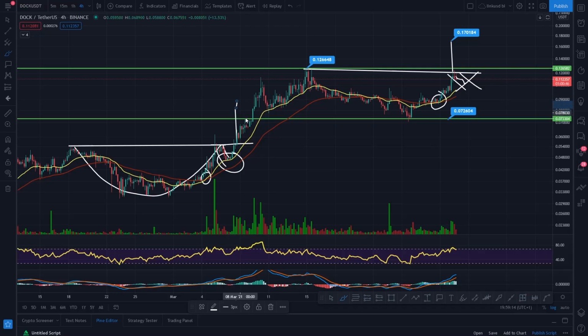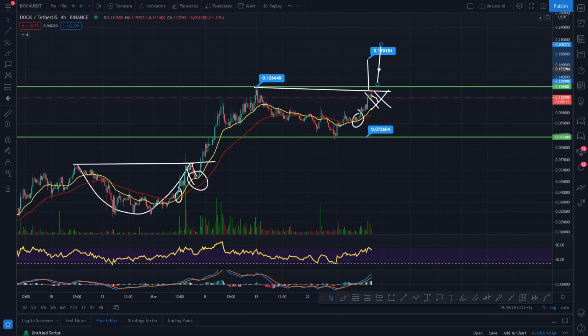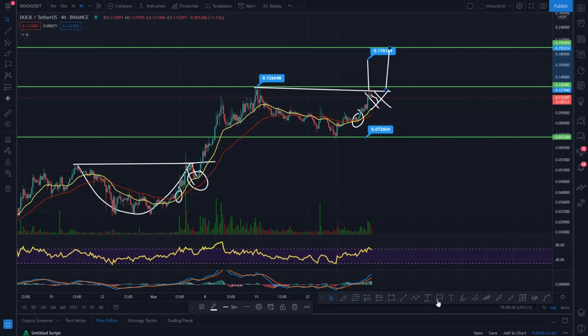So let's go wild here and say from there we're doing exactly the same thing, forming another cup and handle, and we actually hide out up there. We appreciate that much because this is how strong Doc is, in my opinion. Once we break out of that cup and handle, you can see we're marching on up to 19 cents, which is really approaching our previous all-time high for Doc. At the moment, it looks really good. Not financial advice, and it's 100% not guaranteed to happen, but when you see things play out as they played out before, it's a good sign.